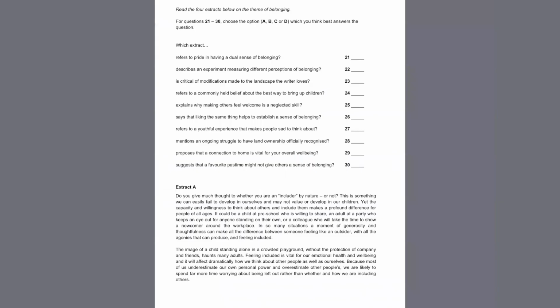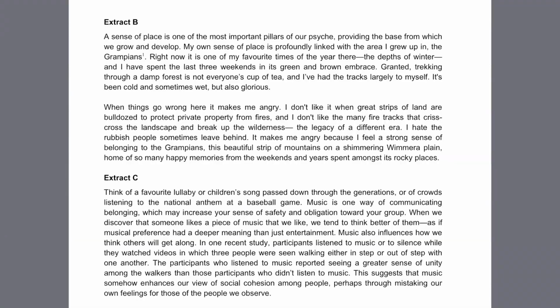Moving on to extract B. Okay, a sense of place is the most important pillar of our psyche. What does that even mean? In a nutshell, it's just talking about belonging, and I think I mentioned this before, right? Belonging to a place. Talking about belonging to a particular place. And if you read through it, you'll find them elaborating on that. So it's talking about how they grew up in a place called the Grampians. And if you look at the footnote, it says that there is a traditional Aboriginal name for this. So again, this is just a place.